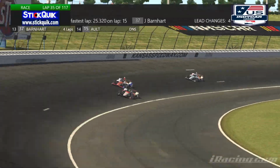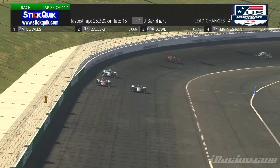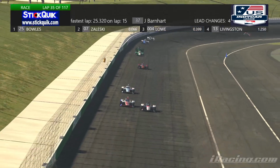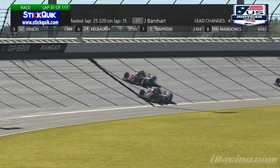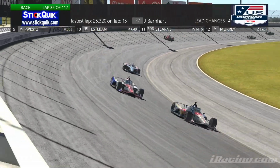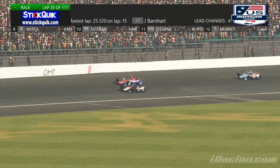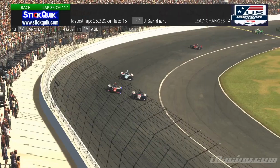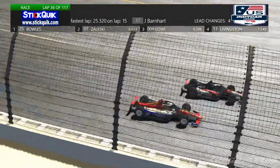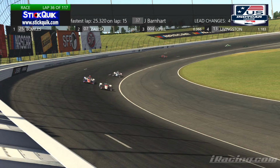You see it right now, double file up front, 35 of 113 complete. Ryan Bowles, David Zaleski, nearly side by side down the back. Here comes a Lowe, big run coming. 35 on the board, those two up front. They're going to stay side by side out of turn number 4 once again. These cars up front hanging on, 36 of 117 complete.